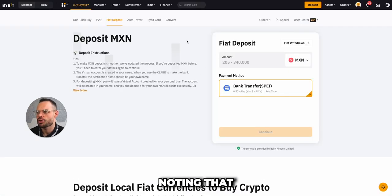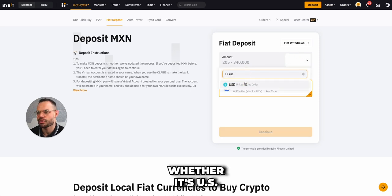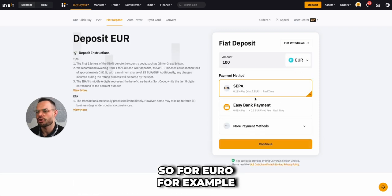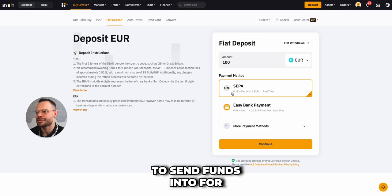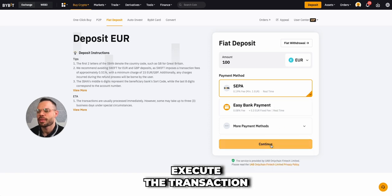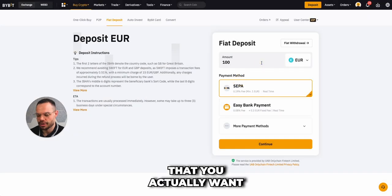It is worth noting that you will need to select the specific currency that you want to deposit, whether it's US dollars, for example, and then it's going to give you options for depositing that particular currency. So for euro, for example, we can do a SEPA bank transfer, which means we will get the details of the bank account to send funds into for your ByBit account, or you can also use a third party to actually execute the transaction by continuing and setting the amount that you want to deposit.